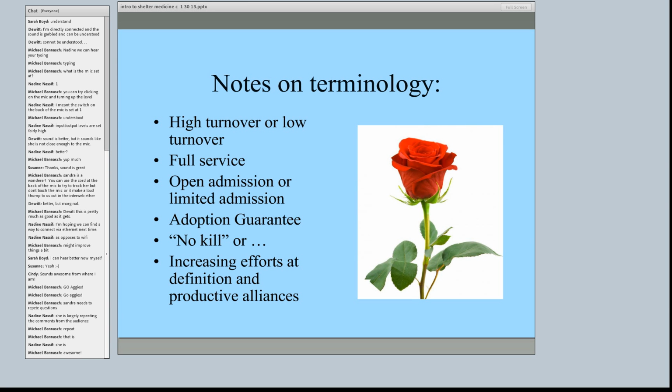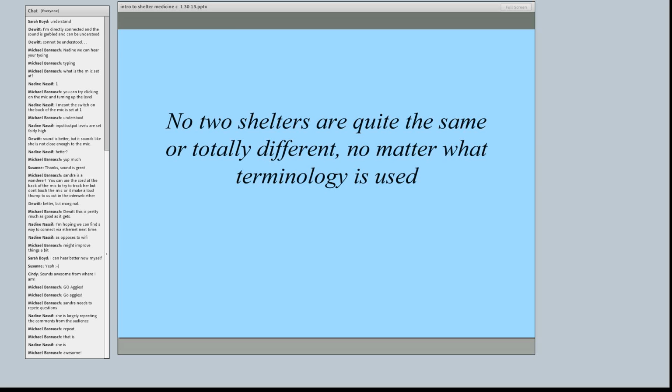It's important to understand when you look at all of these things that none of them are necessarily mutually exclusive. You may have a shelter that falls into two different categories. As I said, maybe they're open admission to strays, but limited admission to owner surrenders. So there are lots of different ways of looking at it. No two shelters are quite the same or totally different, no matter what terminology is used, and you'll find that. To me, that's kind of fascinating.